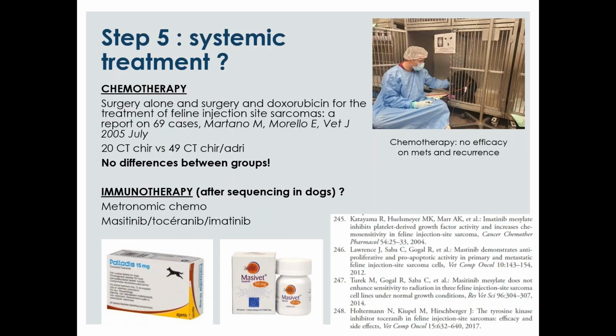The last question you may ask yourself is whether I go for systemic treatment for soft tissue sarcomas. Just forget about chemotherapy in cats and dogs. The question about immunotherapy might be raised. The problem is that soft tissue sarcomas, whoever they are, whatever the breed, even in humans, are very often cold tumors, COLD, meaning that they don't contain tumor infiltrating lymphocytes. We know that tumor infiltrating lymphocytes are the relay you need within the tumor for your immunotherapy, or sometimes tyrosine kinase inhibitors, to be efficient.